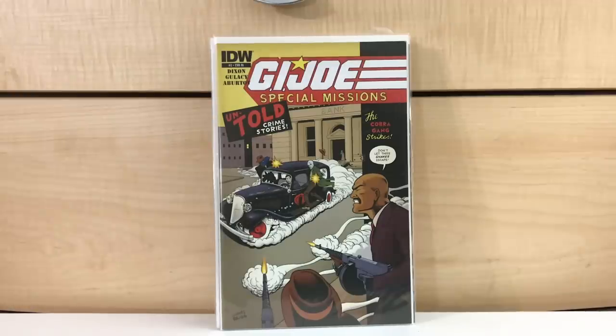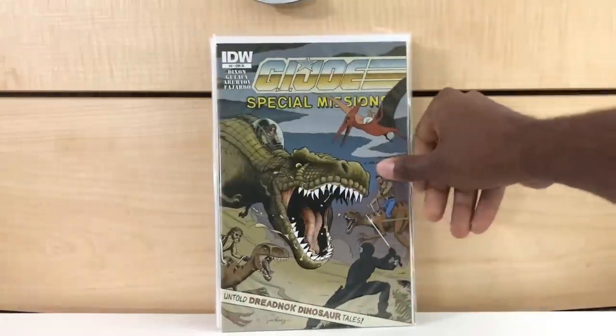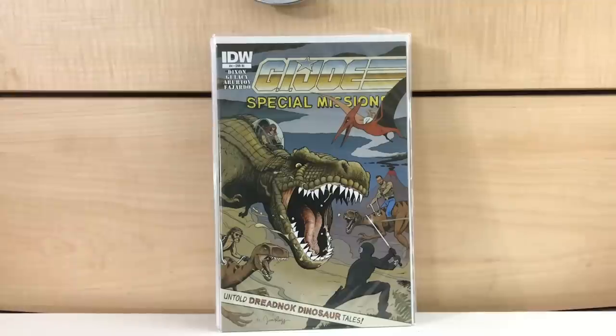And you also have G.I. Joe Special Missions number four. I mean, you see what I'm seeing. So I can't even describe it. You see what I'm seeing. But I dig Jim Rugg's art. And you mix that up with G.I. Joe, can't go wrong, right?